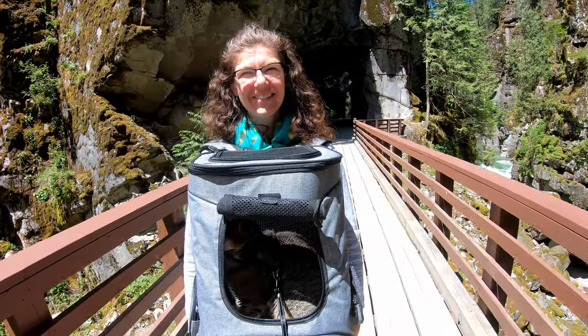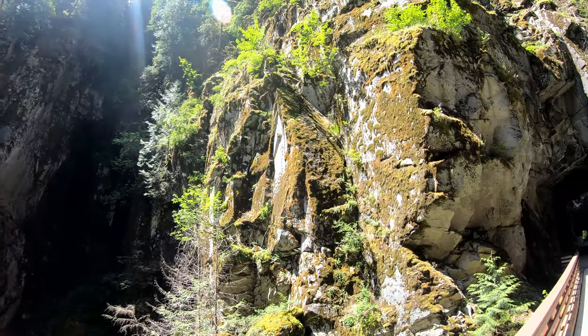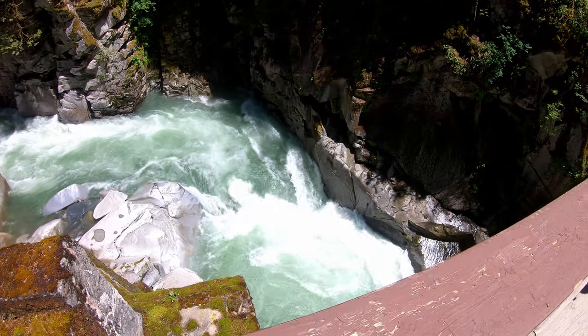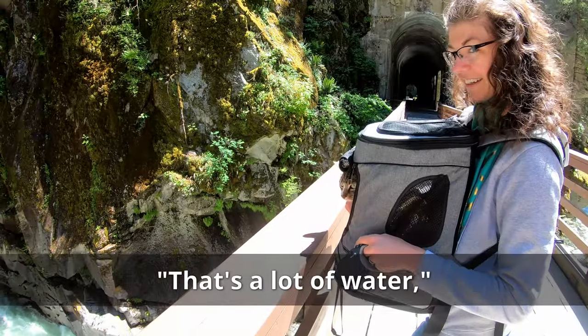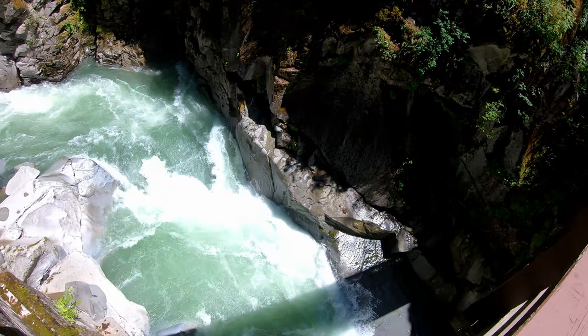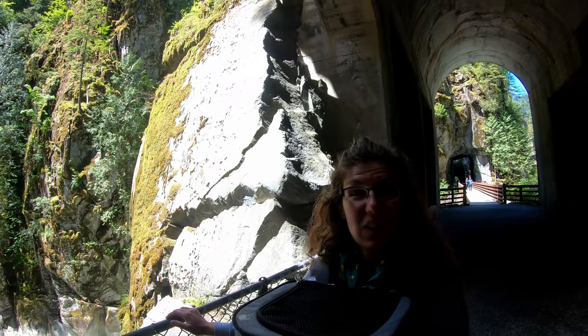The sound of the water in this canyon is almost deafening, but it's so beautiful. That's a lot of water. That is scary looking. Or like the wildest ride you'll ever have. This tunnel has a lookout.